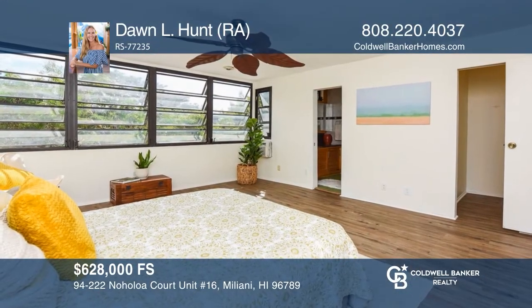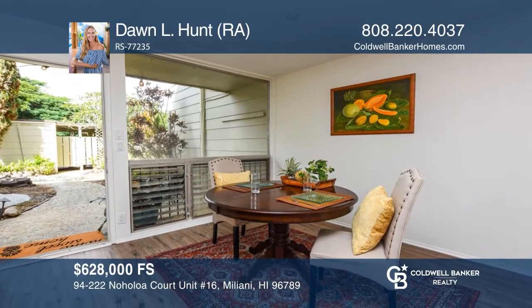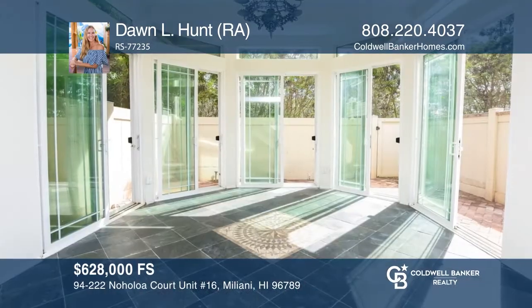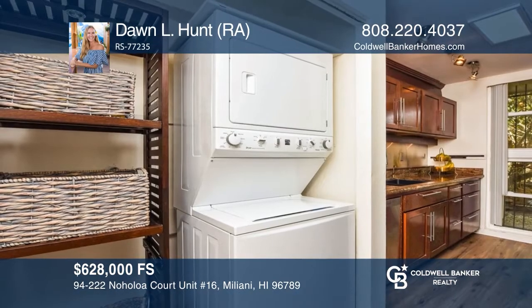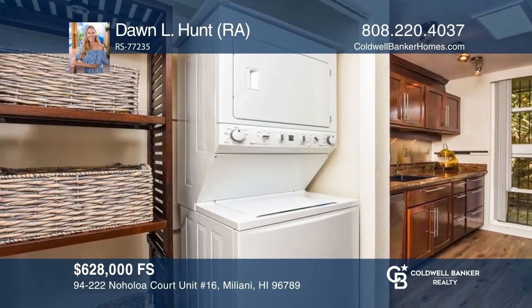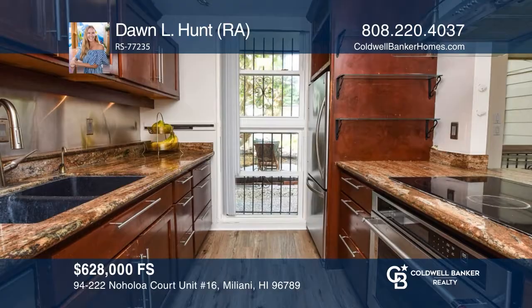Welcome to this one-of-a-kind three-bedroom, two-and-a-half-bath unit featuring a living room addition, spacious owner suite, and a charming garden. Enjoy the cool mountain breeze in the atrium with floor-to-ceiling windows. An updated kitchen is equipped with a granite breakfast bar, ideal for entertaining. Schedule a tour today with Don L. Hunt.